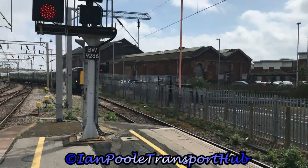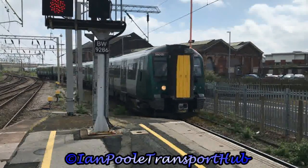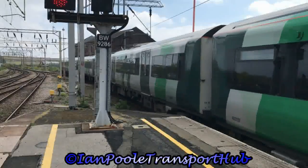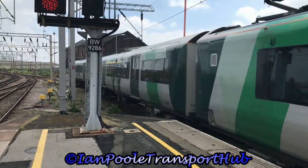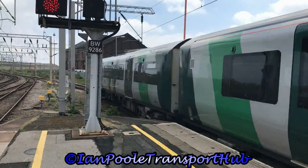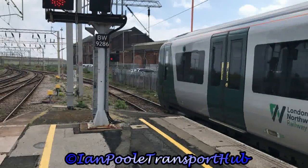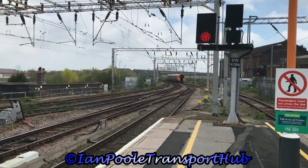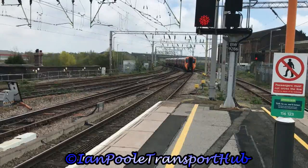Arriving to terminate with a West Midlands Railway service off Walsall, we see 350127. Another one for West Midlands Railway now is 196107, working the 1215 West Midlands Railway service from Birmingham New Street to Shrewsbury.